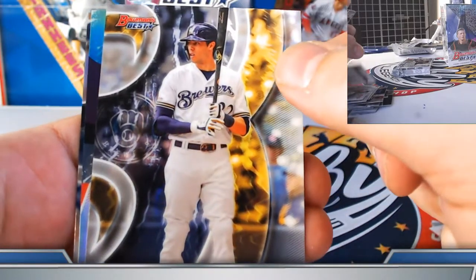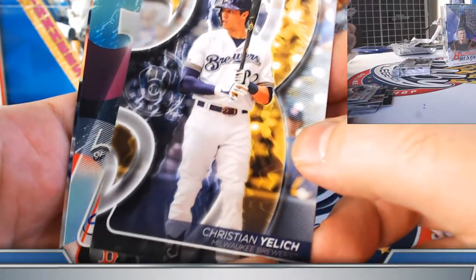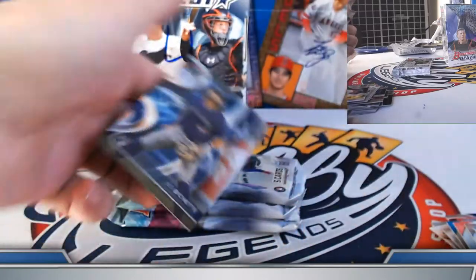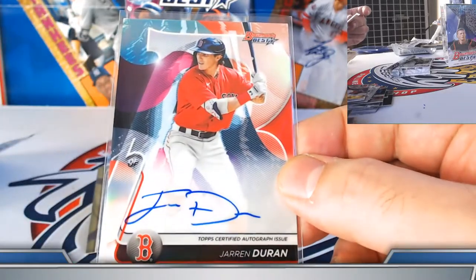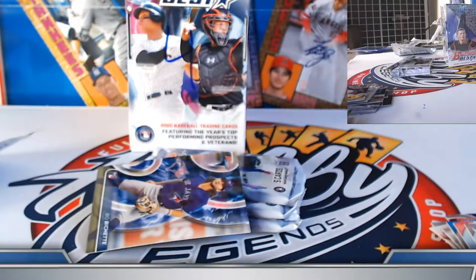Let's see if it's colored. No, refractor autograph. Duran Duran. Here we go, back at it. And a Boba Fett rookie refractor. Did we start the case? No, that was in the last case, so I mixed up my cases. Durant did get the blue refractor autograph in the last case, case number 6. Add a refractor autograph here towards the end of number 7.